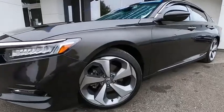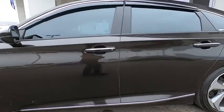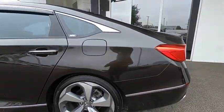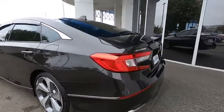Stop by and take a look at the 2018 Honda Accord. Ingeniously simple, yet overflowing with luxury and technological creativity, all that and more in the Accord. This vehicle has less than 40,000 miles. Here are some of this vehicle's great options.